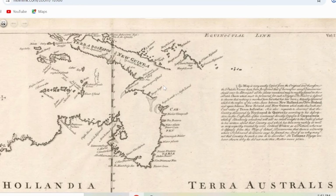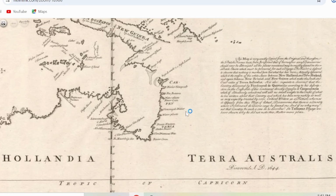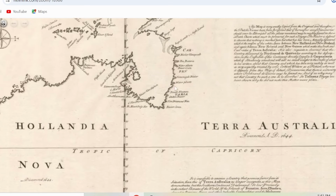And you've got New Guinea, and you've got the Cape here that we know, Carpentaria, but you don't have anything over here. It all gets murky, and there's multiple maps of the era that show the same kind of thing. So that doesn't change too much. I think this map's from the 1700s, actually.